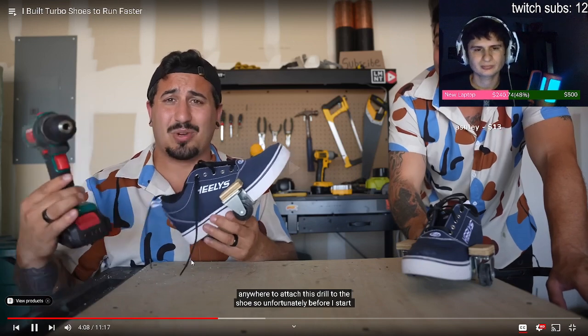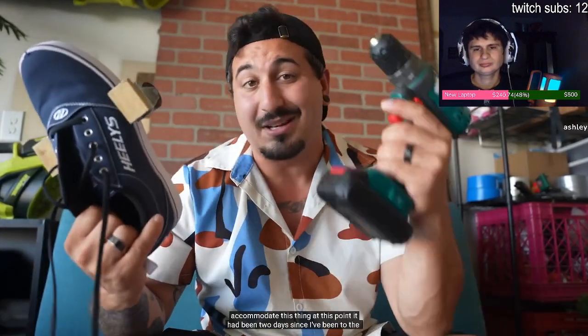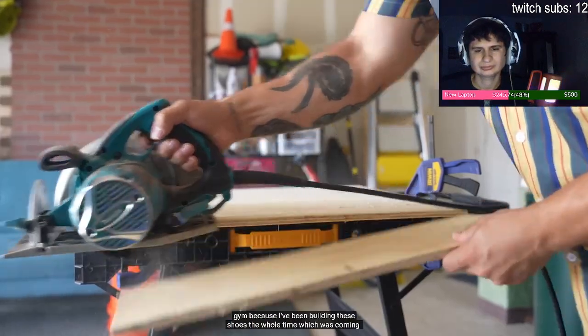The only problem is, there really isn't anywhere to attach this drill to the shoe. So unfortunately, before I start rewiring drill motors, I'm gonna need to build a bigger pair of shoes that can accommodate this thing. At this point, it had been 2 days since I've been to the gym because I've been building these shoes the whole time, which was coming along pretty good.